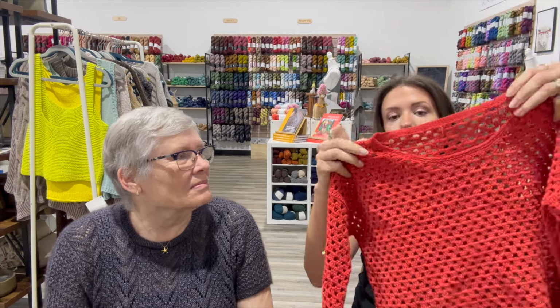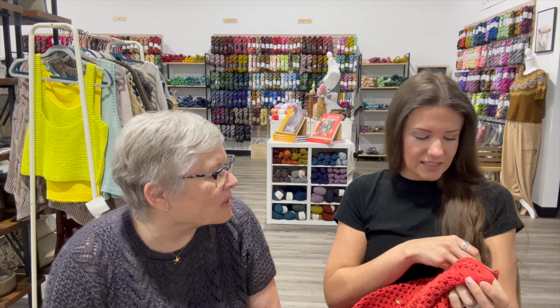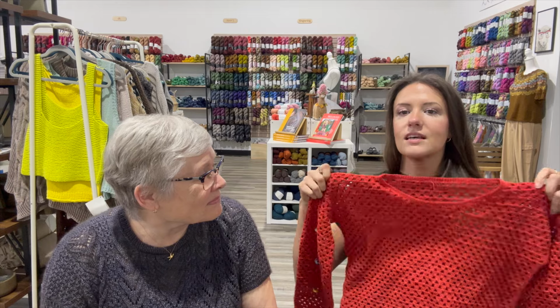I did my neckband edging already. Is it the same edging? Basically, similar. I really like the way that looks. Single crochet. Just single crochet. Sometimes the simplest things are the best. Super cute. So, yeah, I'm loving this.